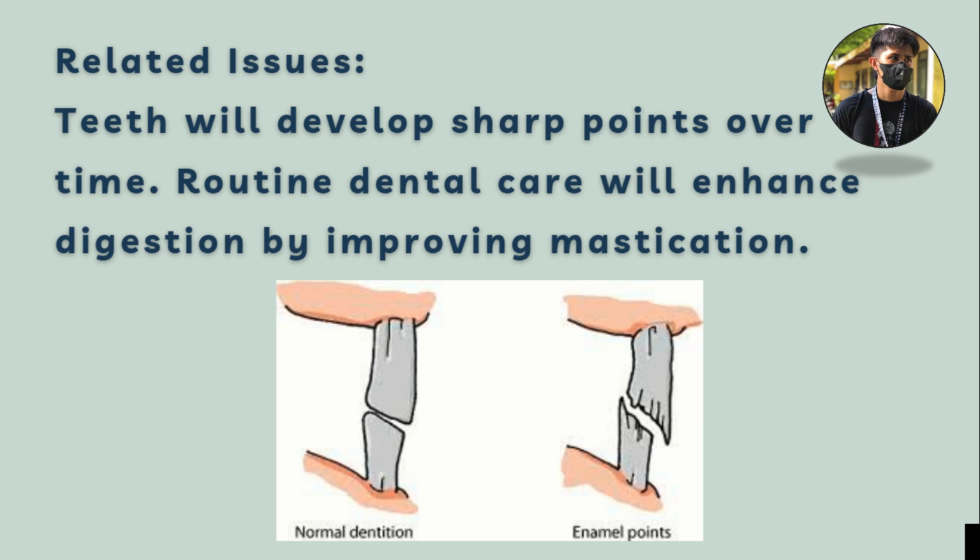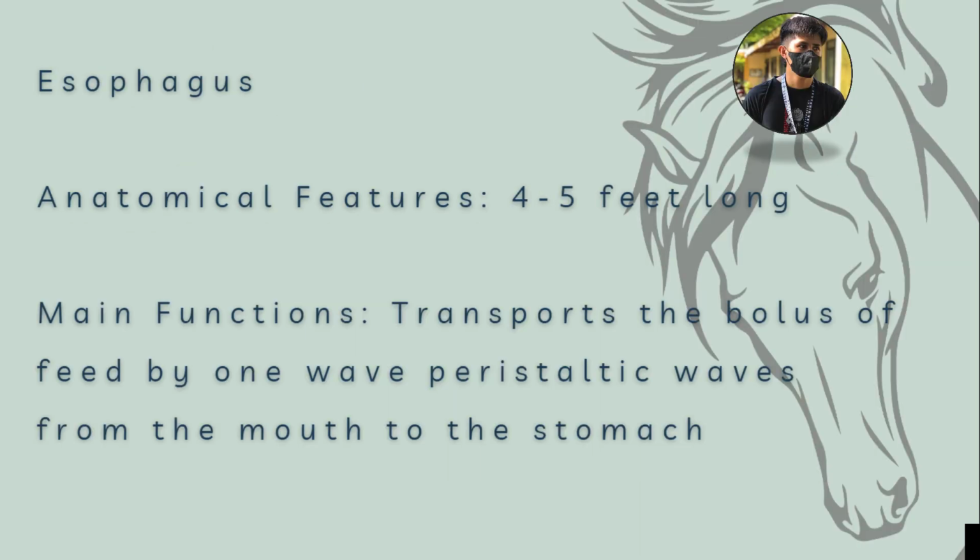Related issues of the mouth. The teeth will develop sharp points over time. Routine dental care will enhance digestion by improving mastication. Next is the esophagus. The anatomical features of the esophagus: the esophagus is 4 to 5 feet long. Its main function is to transport the bolus of feed by one-way peristaltic waves from the mouth to the stomach.